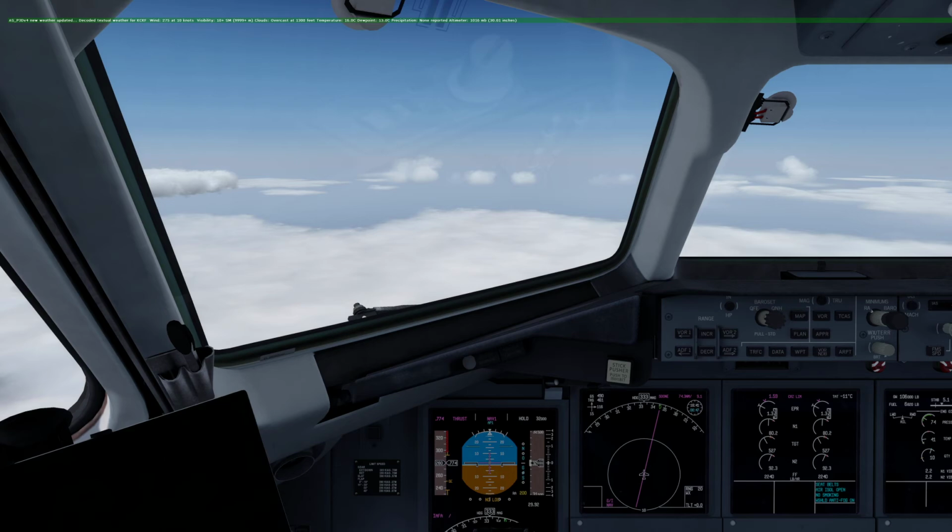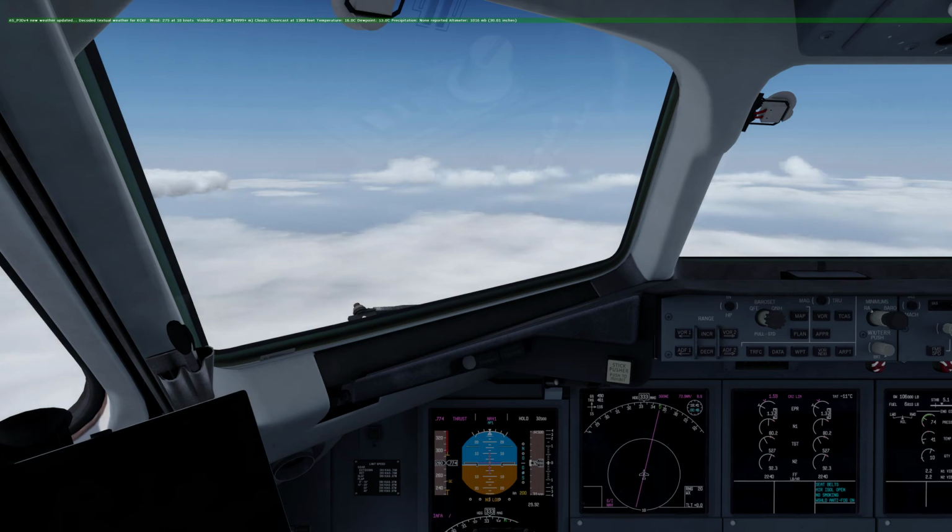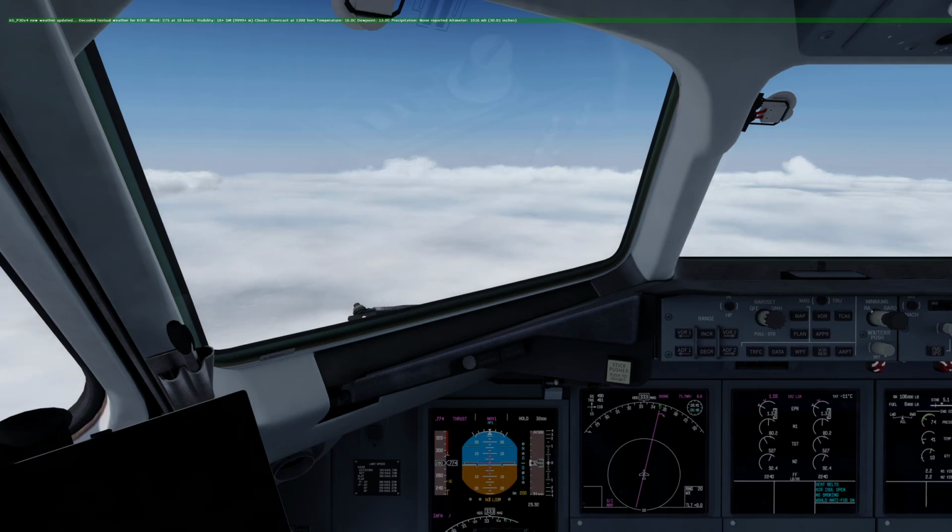That was 3745. Turn left on Sierra Juliet. Hold short runway 27 left at Romeo 7. Alright, turn left on Sierra Charlie. Hold short of Romeo 7 and Sierra. Sky was 3745. You can use either of these left turns here. Hold short of runway 27 left at Romeo 7. We're done.